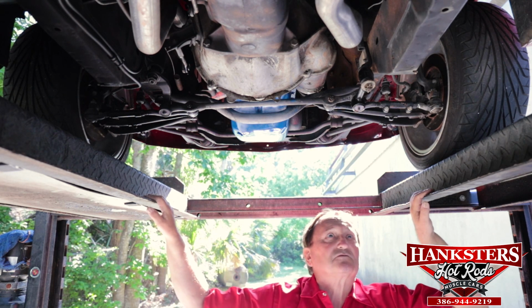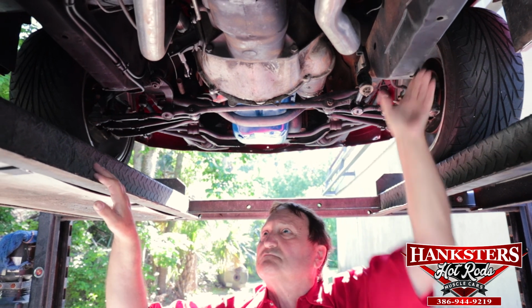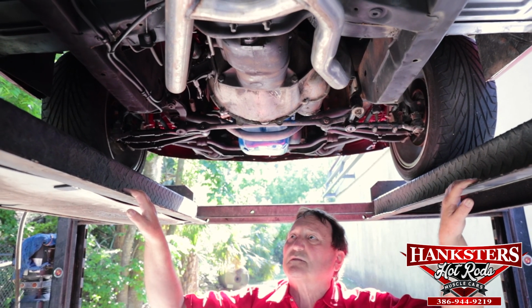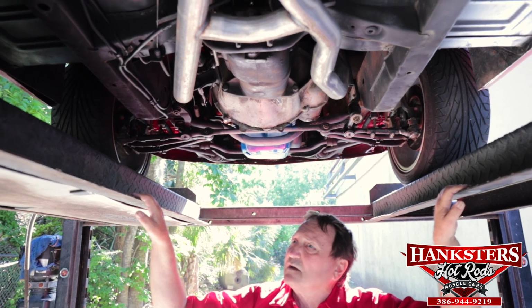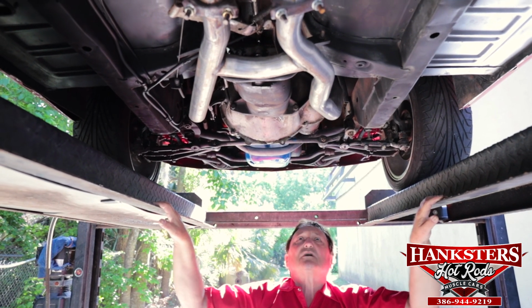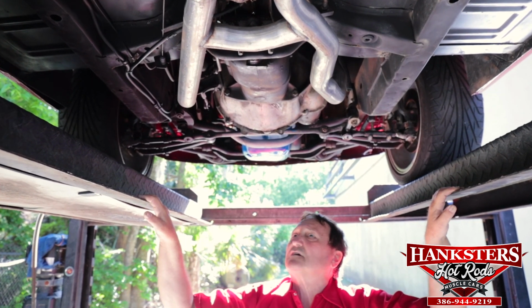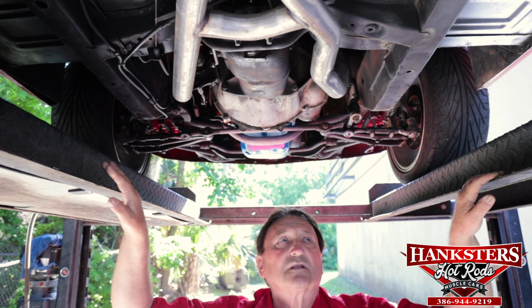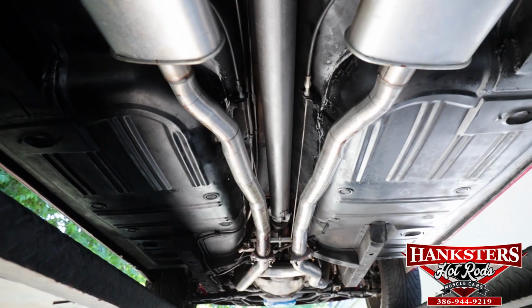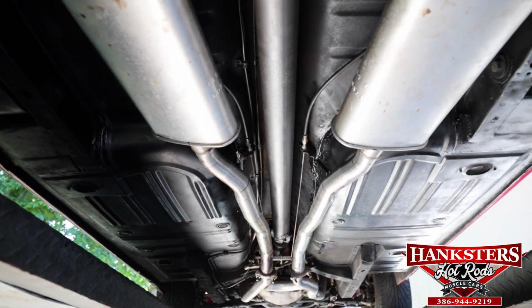The floor pans are gorgeous on the car. Subframes are nice. No real marks or dents or anything in them so far. The pans have been apparently replaced, but whoever did it did an exemplary job, because I don't see anything at all in this car that shows anything that's ever been done on it. Little ding here, somebody got too close backing up whenever they were pulling out of the grocery store on one of the cement pillars there.